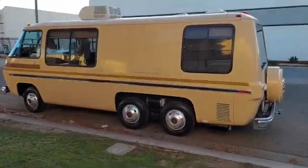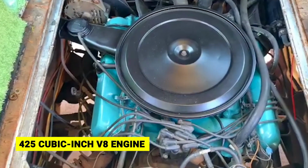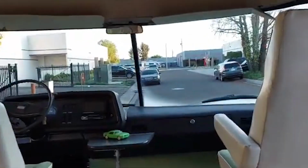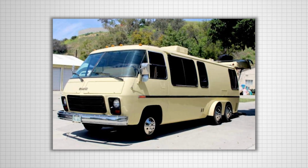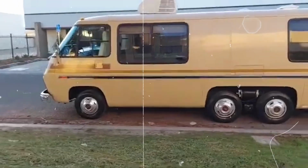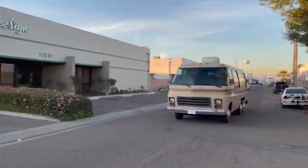Then there's the heart of the beast, a 425 cubic inch V8 engine, sending all that muscle to the front wheels through a custom three-speed automatic transmission. This front-wheel drive setup was groundbreaking in the mid-60s, a clear leap into the future. Although front-wheel drive had been seen before in American cars like the Cords of the 1930s, it had never been combined with this level of power or luxury. But the magic didn't stop there.